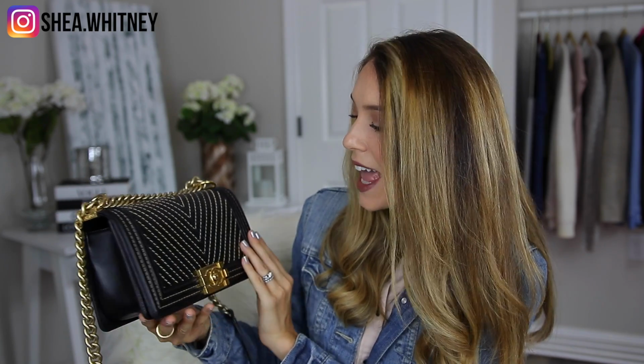So let me give you some specific details about this bag. This bag is available, and if you're interested, definitely reach out to Timeless Vogue. I'll have all of her information down below. She is on Instagram. This particular bag is pre-loved. However, it is in excellent condition. I literally cannot see any mark or any imperfection on this bag.